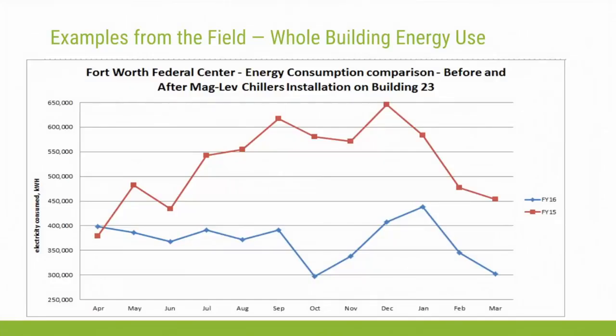This one involves the Fort Worth Federal Center, Building 23. Back in April of 2015, we had replaced two chillers with mag bearing chillers, both water cooled, 150 ton, two compressor.